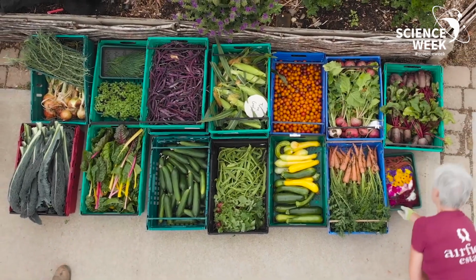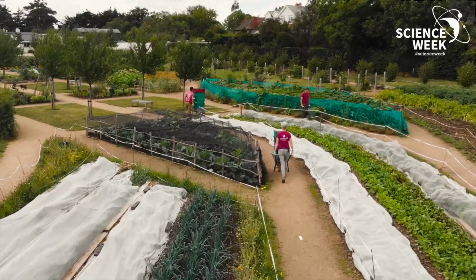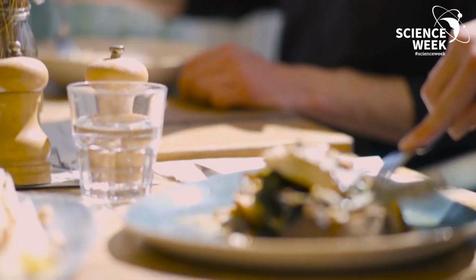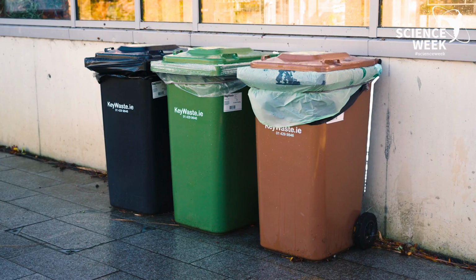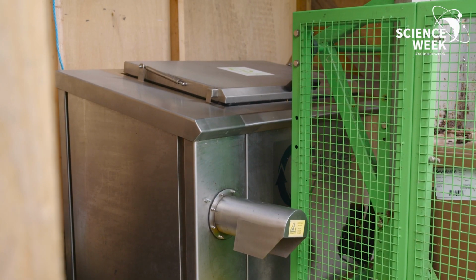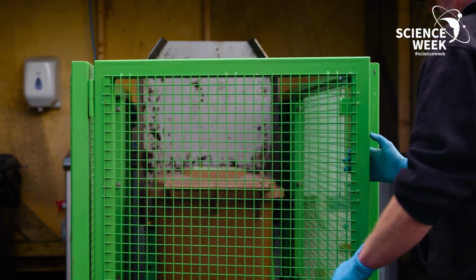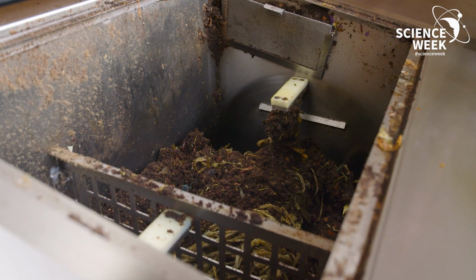So from the gardens, that means that all of the fruits and vegetables that go into the restaurant that are eaten by us, anything that's left over, those plate scrapings, go into a special bin that's then brought down to our digester. Now our digester is just a really fast composter. Composting in your garden can take months, but this machine can do it in 3 days.